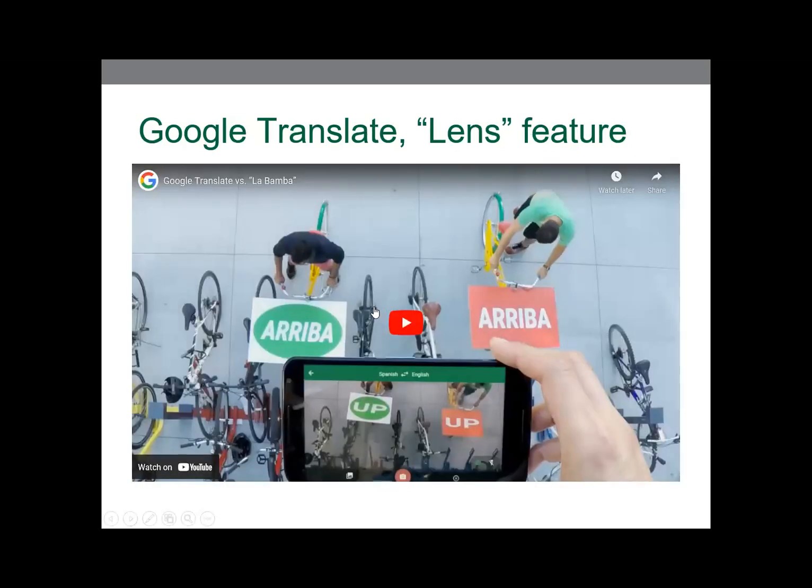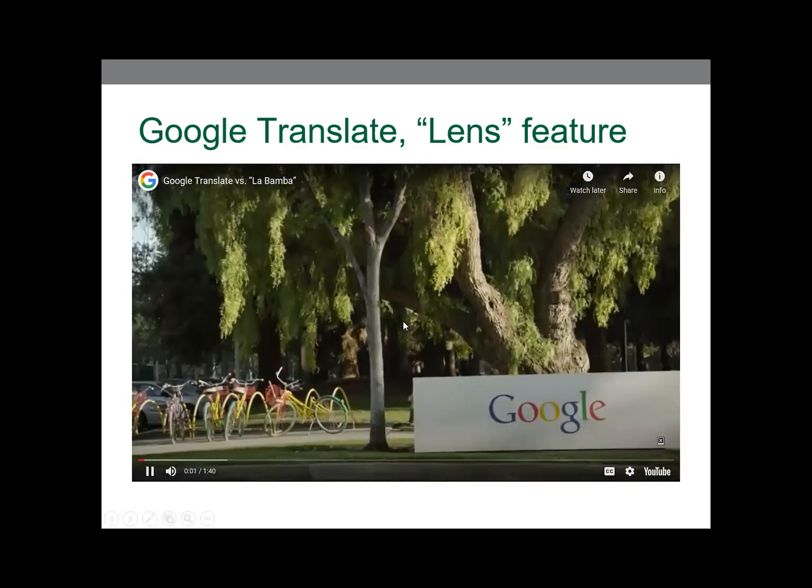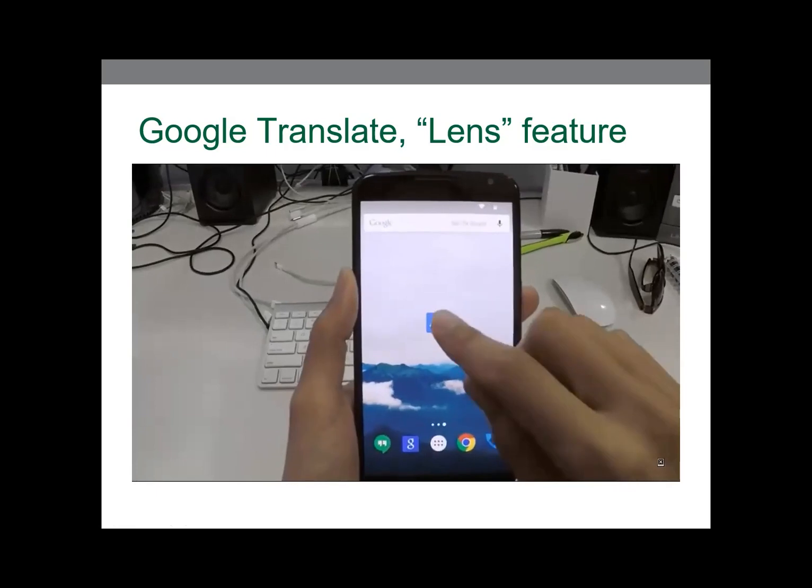I introduced it earlier, but Google Translate has this feature called Lens, where it uses your camera lens for translation. And one of my favorite things to use when I travel, I used to travel quite a bit, and this was literally a lifesaver when trying to order off of a menu. In all different languages, it translates back and forth. So I'm just going to show you this little video to give you an idea about how this Google Translate Lens app works. So bear with me. Okay, here we go.